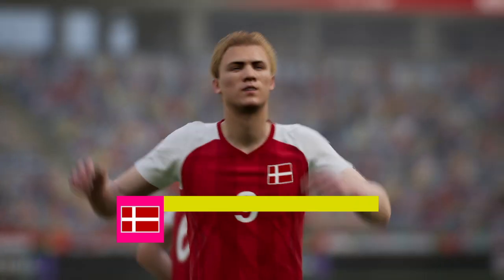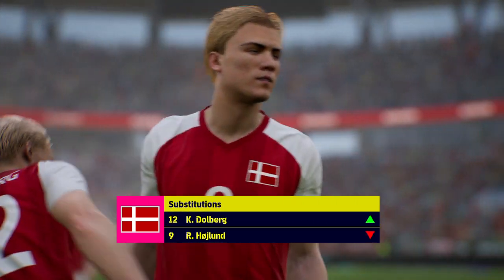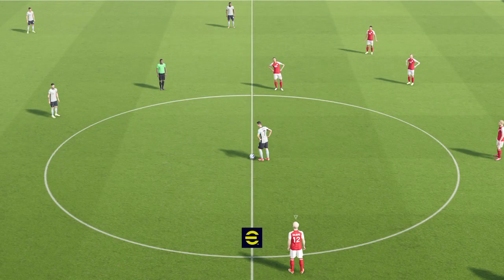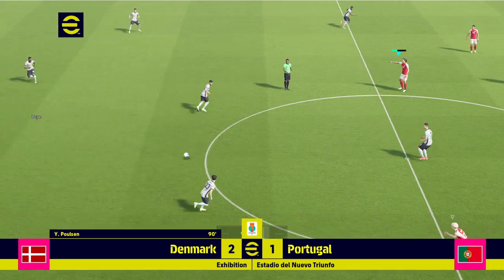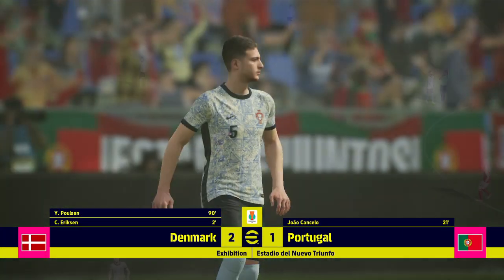Denmark are able now to make their substitution. It's been on the cards for a few moments now. Well, his stamina was called into question then, but there's absolutely nothing wrong with his heart and the efforts he put in. He was very willing. So that's it. It is all over.